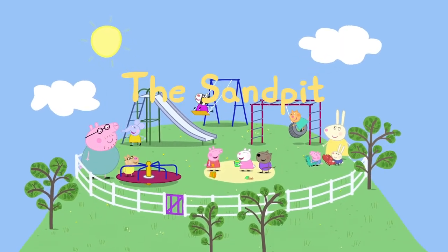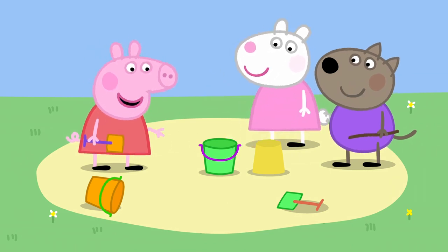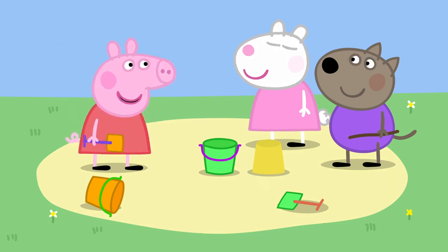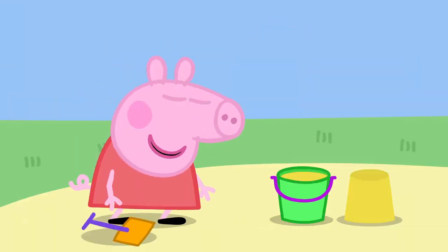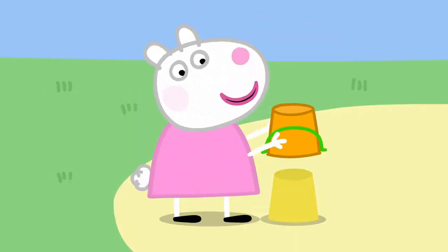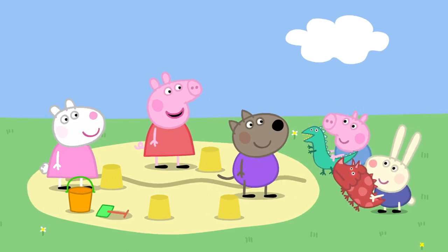Hooray! The sand pit. Peppa and her friends are playing in the sand pit. This sand pit is our desert island. We will live here forever. If we're going to live here forever, I want it to be nice. It just needs some houses. And roads. And shops. Dinosaur. Yes, George. The desert island can have dinosaurs too.